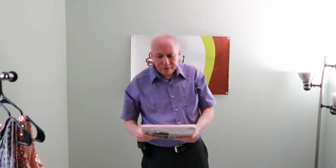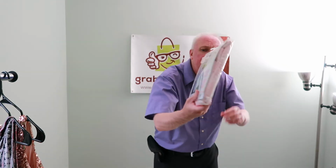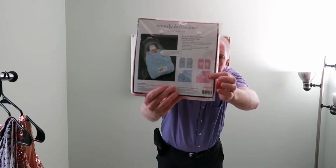I'm not sure what the shipping charge is, but it's not much. It'd be like $2 or $3 if there's shipping on it. And again, it's a Wendy Bellissimo baby and kids travel blanket and strap cover set. And here, it has love on it. You can see in the back, if you see the pink, it's this set right here. Is what I'm showing you right there.